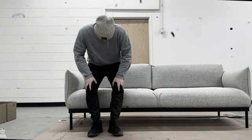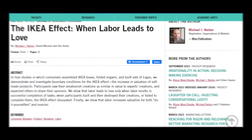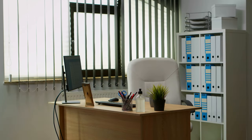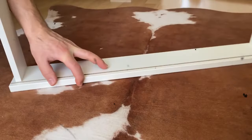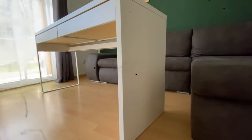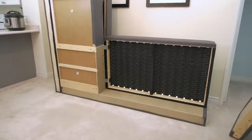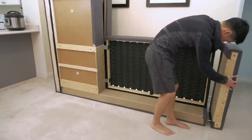As it turns out, though, we actually don't mind doing this work. In 2011, researchers at Harvard Business School called this the IKEA effect. Let's say we are offered two identical products, one of them pre-made and the other one hand-built through your own labor. It turns out that we're willing to pay up to 5 times more in order to keep that precious DIY project. That means that we actually place more value on products that we build ourselves, even though that whole disassembled vibe is what makes IKEA stuff less expensive to begin with.